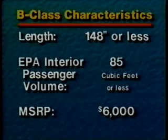They typically have an overall length of 148 inches or less, and passenger volume of 85 cubic feet or less, and carry a base sticker price of around $6,000. Cars like Escort are C-class members of the small cars segment, but the B-class is where the competition's been growing. Here, let me give you an example.